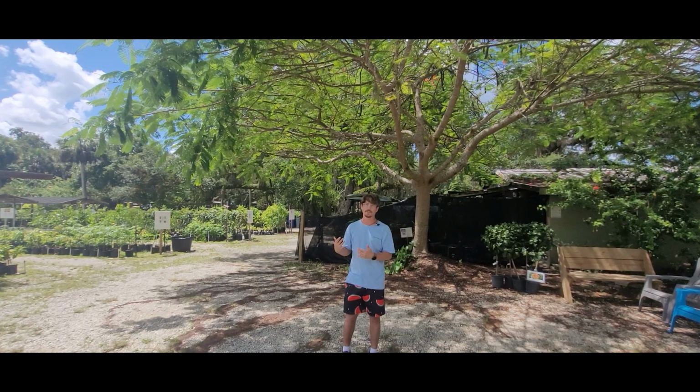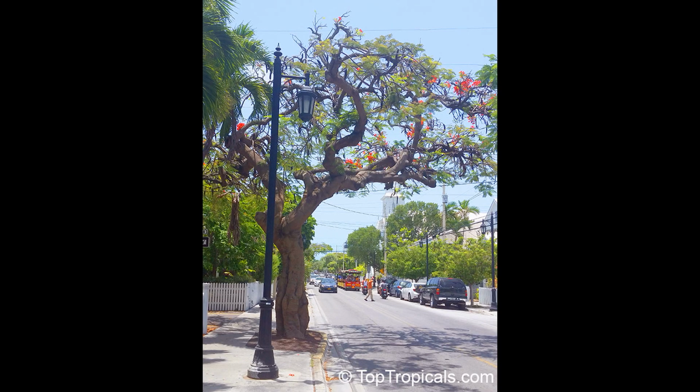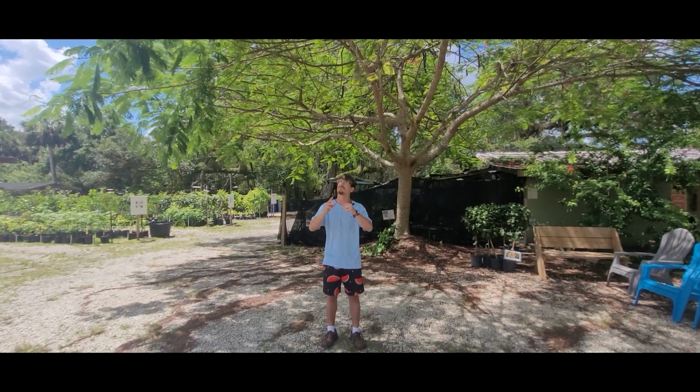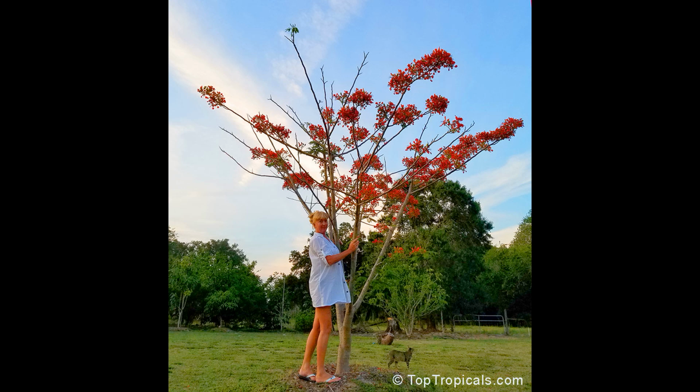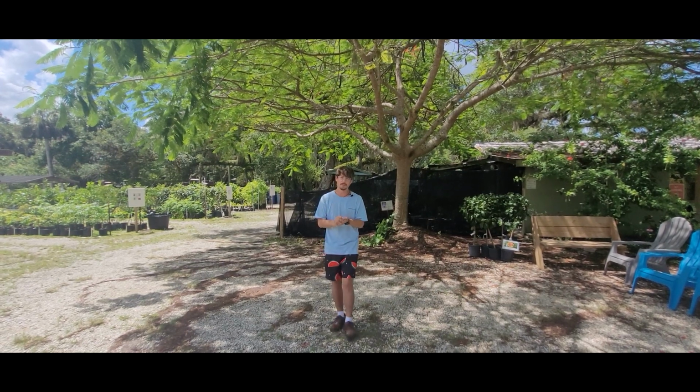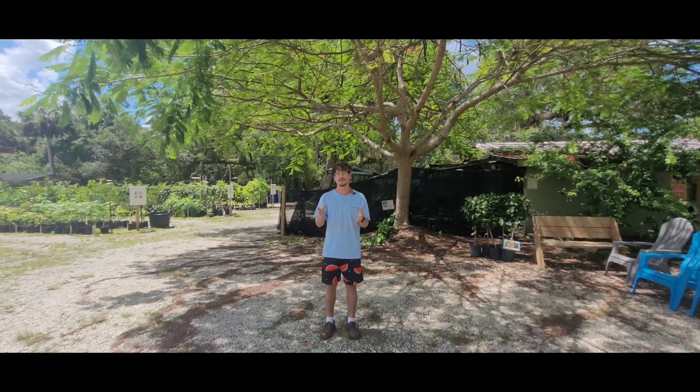This tree is deciduous, but it does like full sun. And because it's deciduous, it will lose its leaves for a part of the year, but in around May time, it will actually start flowering at the same time that it puts on its new growth. So it really is a sight to see, and it has these really big, awesome red flowers with a little bit of yellow in them, and it almost looks like the tree is on fire from a distance.